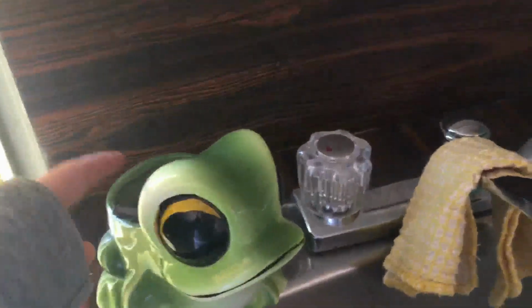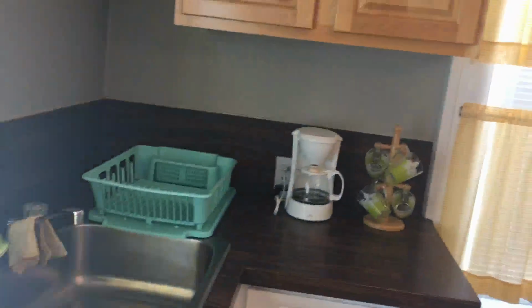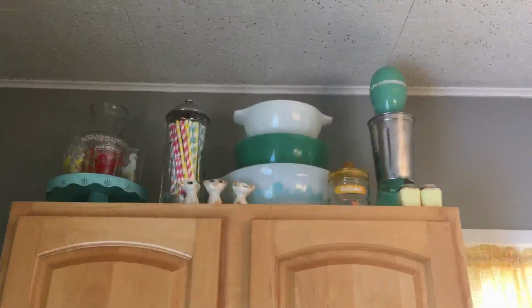I also have this little vintage frog that holds your sponge, and I just have my plug in there. And then above here, I think the landlord just installed that because it's easier to put your dishes away when you're doing dishes out here than storing them in the kitchen. So just keep all of your dishes in there, but up on top of there was space, so I need this display up here, which is probably my favorite thing in this room.